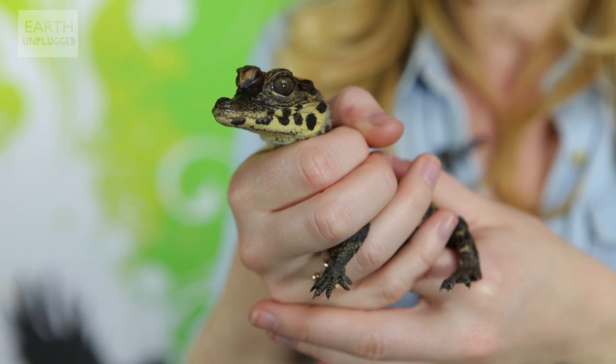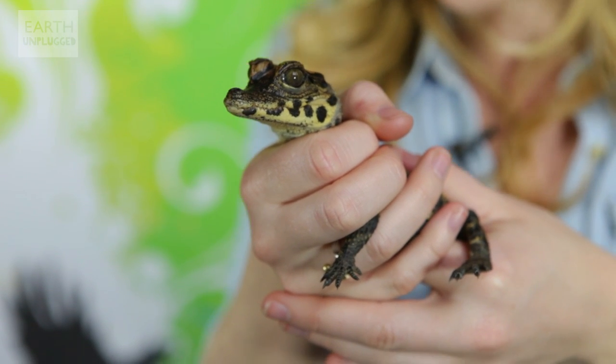This is a baby West African dwarf crocodile. Whilst I can hold this little chap quite easily, moving one of his cousins, who is 1,000 times bigger, is going to be slightly harder.